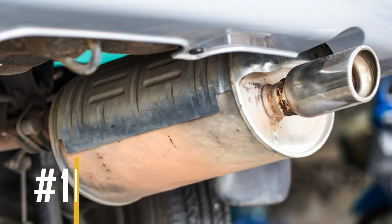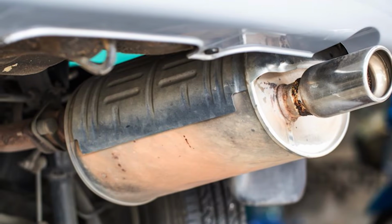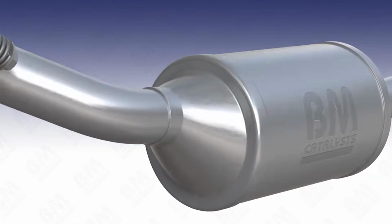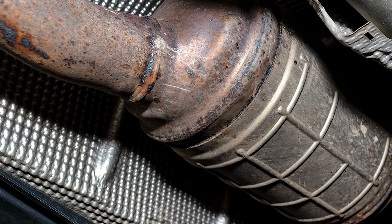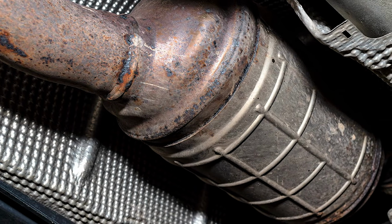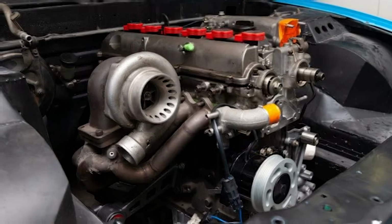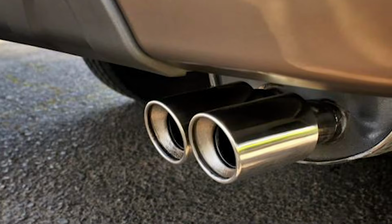Number 10. Clogged exhaust pipe. In a vehicle's exhaust system, you have two main components, the muffler and the catalytic converter. The catalytic converter reduces harmful emissions, while the muffler keeps engine noise down. If any part of the exhaust system, including filters, becomes blocked, it restricts airflow. This can cause the engine to lose power, making acceleration sluggish. It's particularly troublesome for turbocharged cars, so always maintain a clear exhaust system to keep your engine running smoothly.